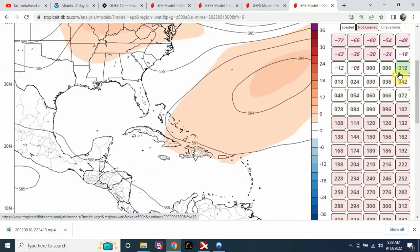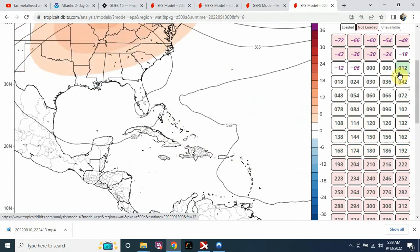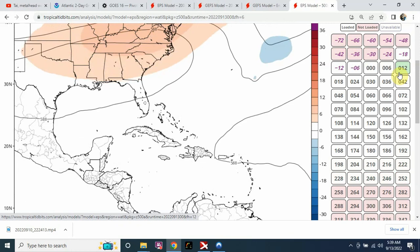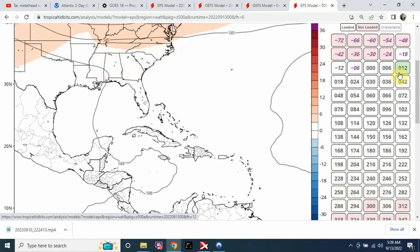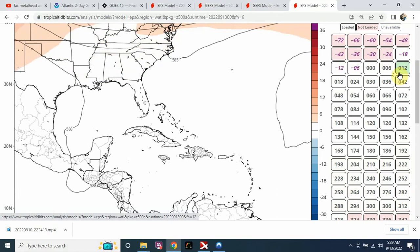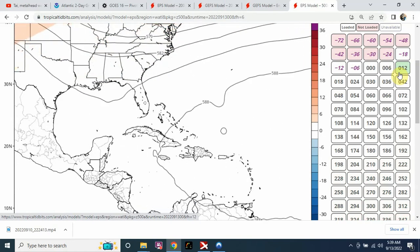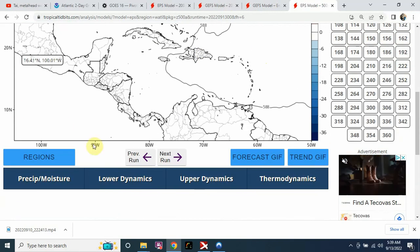Okay. We go with the Euro, and I'm expecting a relatively similar picture. See that ridge forming over the Southeast, which will make for some nice weather, by the way. Hopefully some cooler weather too. I'm hoping that it doesn't warm back up too quickly. Alright, so not too much going on here with the Euro. Actually looks pretty quiet.